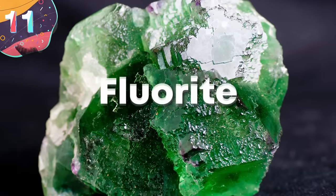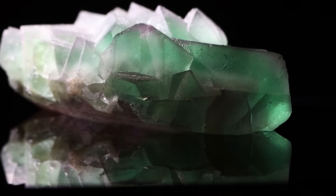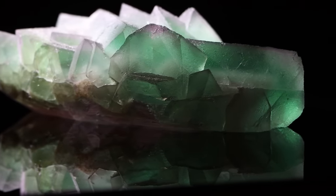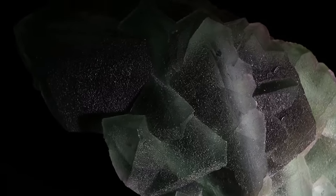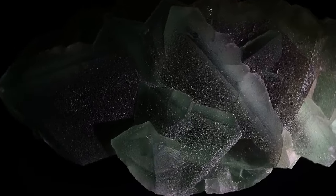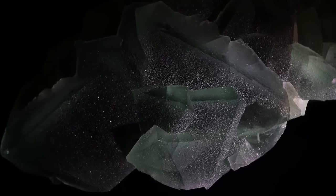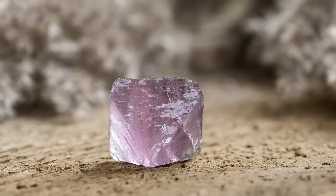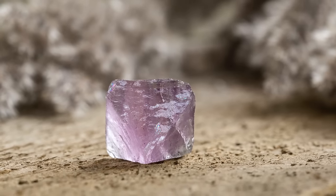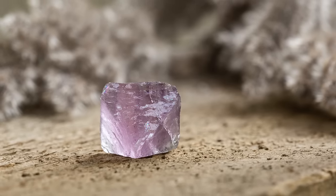Number 11. Fluorite. Fluorite, which you may also know as fluorspar, is the mineral crystal that forms from calcium fluoride. The biggest deposits of it are believed to be in South Africa, Mexico, and China, but it can be found all around the world, albeit in very small quantities, so relatively little is mined each year. In its purest form, fluorite is completely transparent, but it's allochromatic, which means it can incorporate virtually any element to give it a rich color.